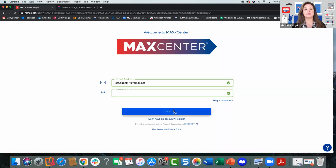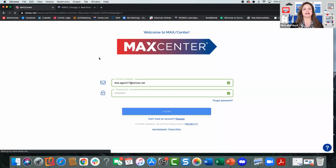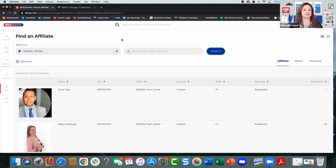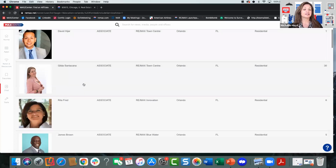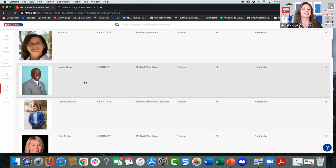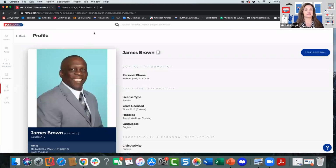And you'll find if you walk away from your computer that Mac Center will time out after generally about 10 to 15 minutes, but that's for security reasons. So that's not a bad thing at all. So we're back in, we're gonna go to Orlando, Florida. None of these are alphabetical, which is really good, okay? Because then everyone has a fair chance. Every time you run this search, it's gonna be good.